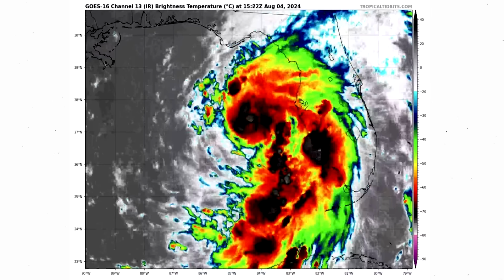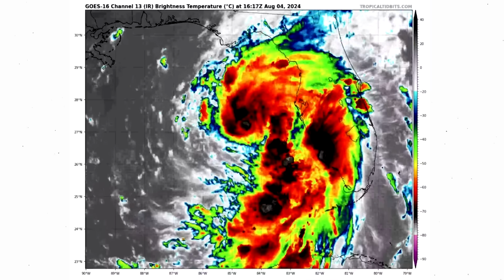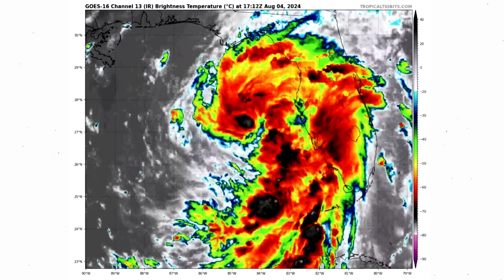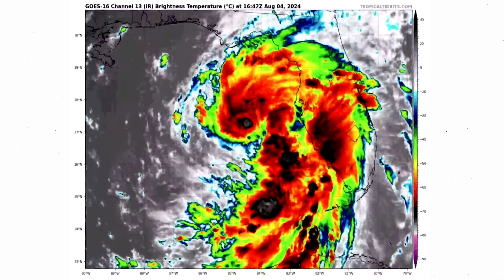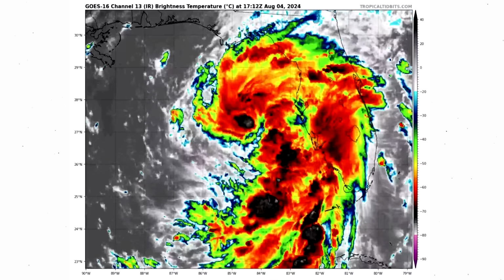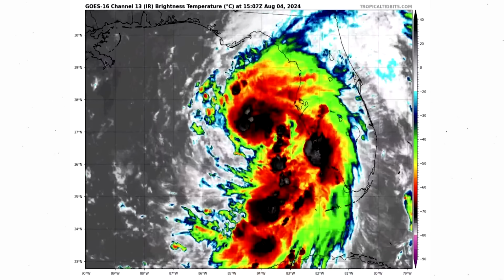Now the National Hurricane Center is calling for over 20 inches of rainfall for coastal areas of Georgia and South Carolina, including Savannah, Georgia, and maybe even approaching Charleston, South Carolina, so some bigger metropolitan areas. Definitely going to go down as a memorable storm, unfortunately, for the wrong reasons. Definitely going to be a very, very impactful one.